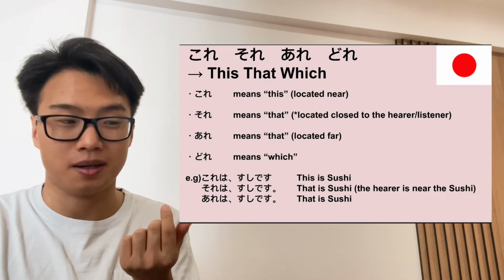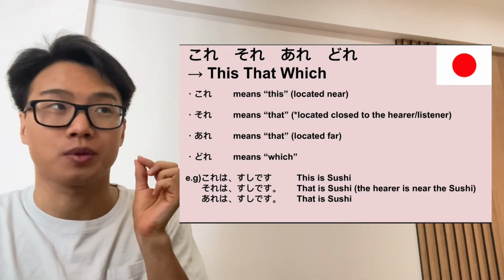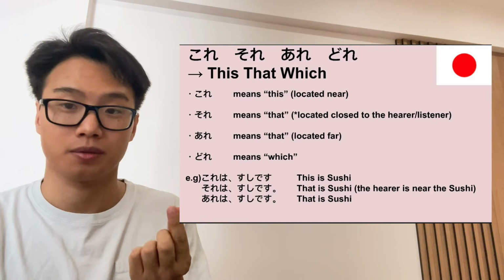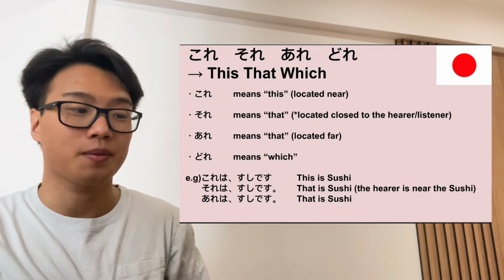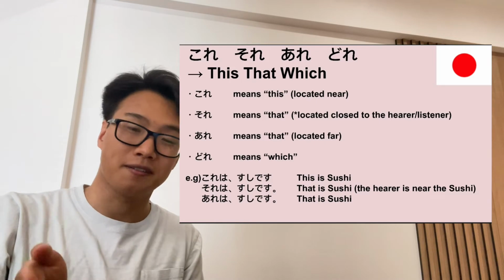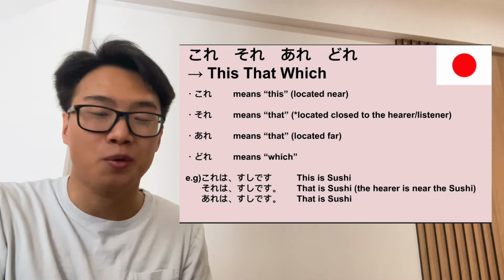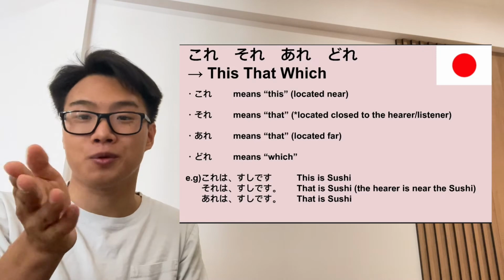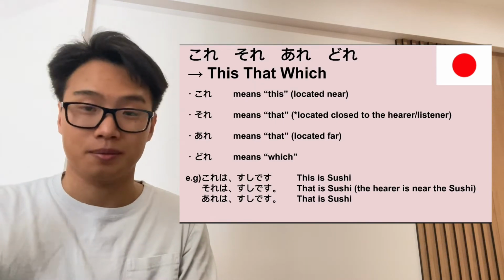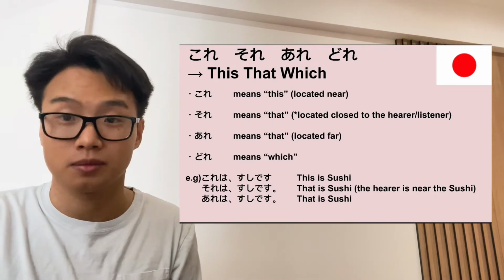But it has some nuance, which is sore is used to indicate something which is located close to the listener or hearer. You know what I mean? Let's say you are the listener in our conversation. If you got an apple in your hand, and I want to indicate the apple that you have, in this case, you are the hearer. That's why I have to use sore, not kore or are. If something is located near the hearer or listener, we have to use sore, technically.